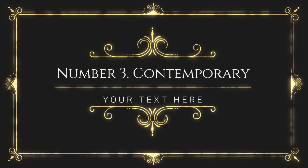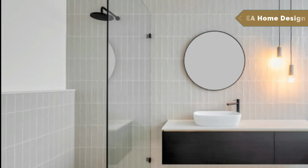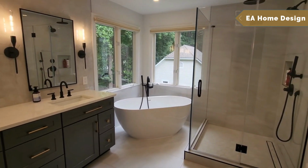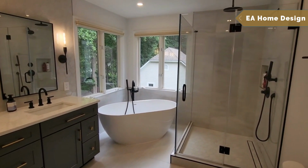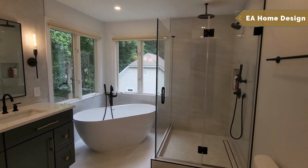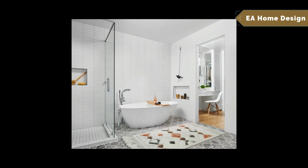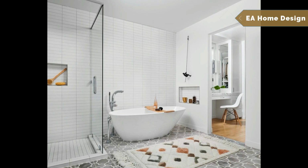Number 3. Contemporary. Contemporary bathrooms fully embrace the latest in technology, materials and trends for an of-the-moment look with clean lines and minimal adornment. Contemporary bathrooms can, and do, break the rules, but as a whole they stay away from heavy embellishments and traditional shapes.